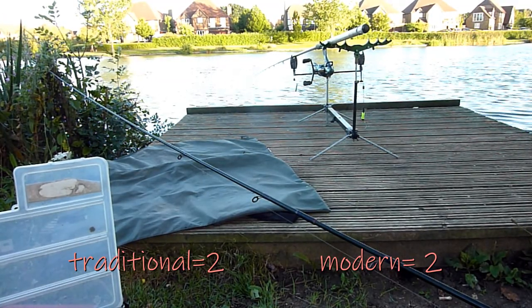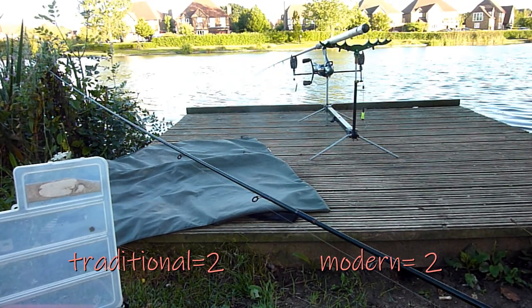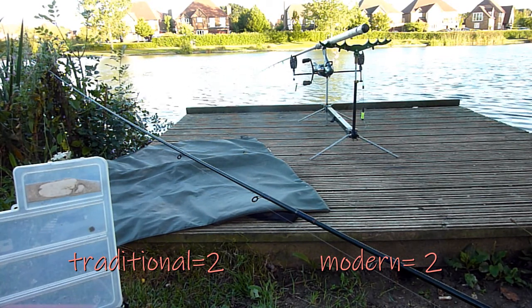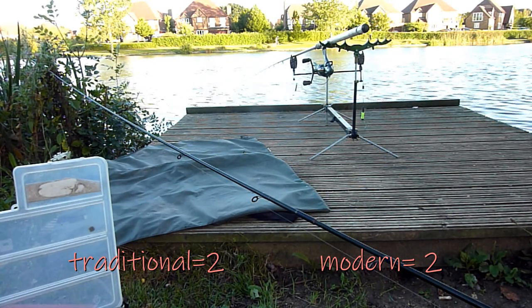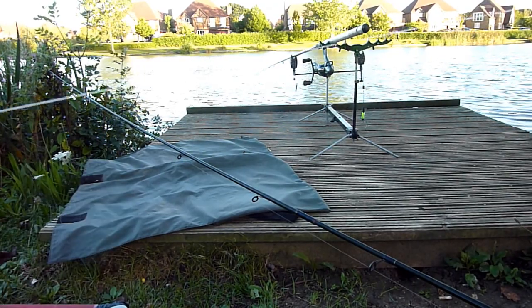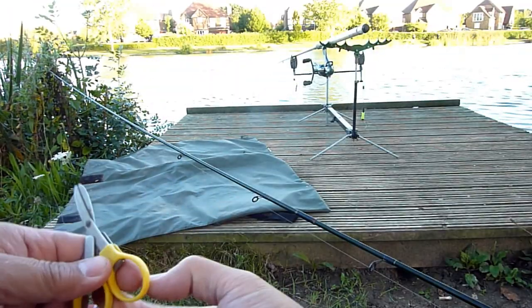Decided to go down to one rod. Bites, and I think if I get the next bite, it's going to happen. I'm going to lose it again. So two rods out. You can only have two rods out and you get no bite. So I'm going to tie another piece of 6-pound line on, a fresh piece of 6-pound line.